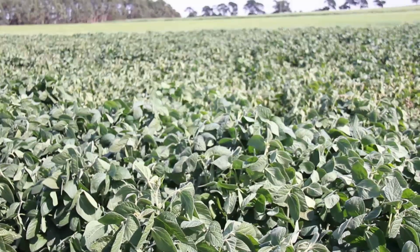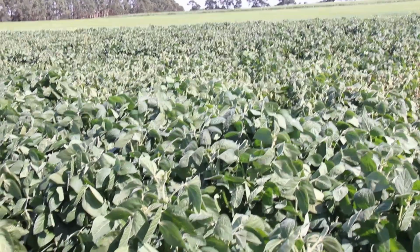Cover cropping is growing species out of season for a purpose. The benefits to cover cropping through this project are increasing awareness and refining the system. We've got to make cover cropping pay its way as we learn more about it. The holy grail is improving soil health and biodiversity on our farms, but we can't go broke in the meantime. We've got to make it pay its way as we learn these things.